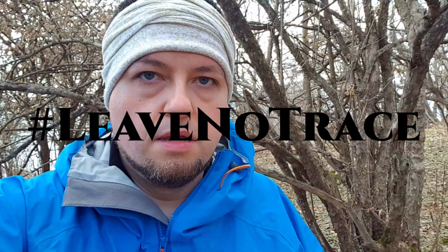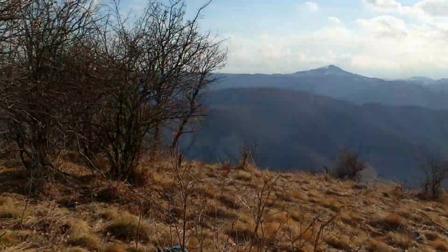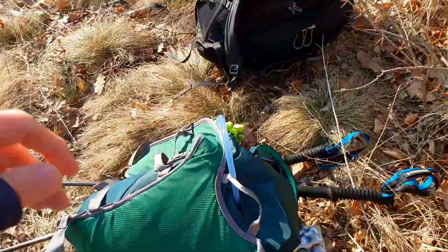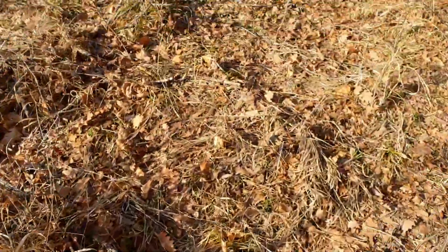It is full of snowdrops, and of course we won't pick a single one of them, because they are beautiful here, and if we take them home they will just die. On this hike I also test a new piece of gear called the Thermarest Z-Seat, and as I was taking pictures of the snowdrops I realized I will use it for the first time.